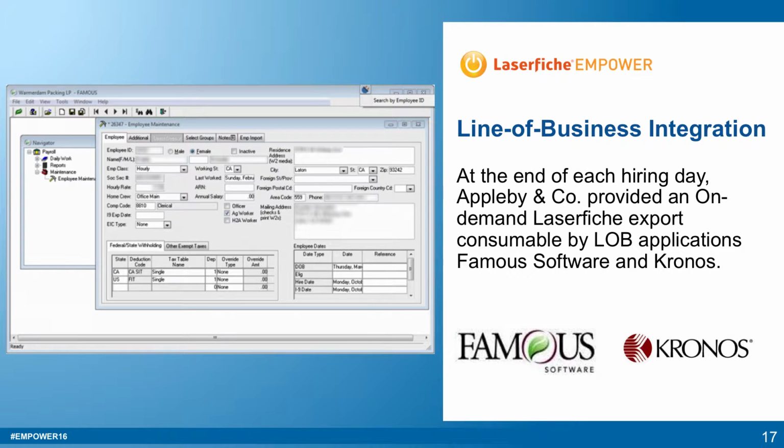From a clerical standpoint, once they're onboarded, they're new hires, they have to be inputted into their line of business applications, both Famous and Kronos. What we did there is we actually used Workflow to create an export consumable by these softwares to automate that process. So instead of having a clerk or someone else rekey all this information from the onboarding packet or from the application, which is a normal HR function, it's all done completely automatically.